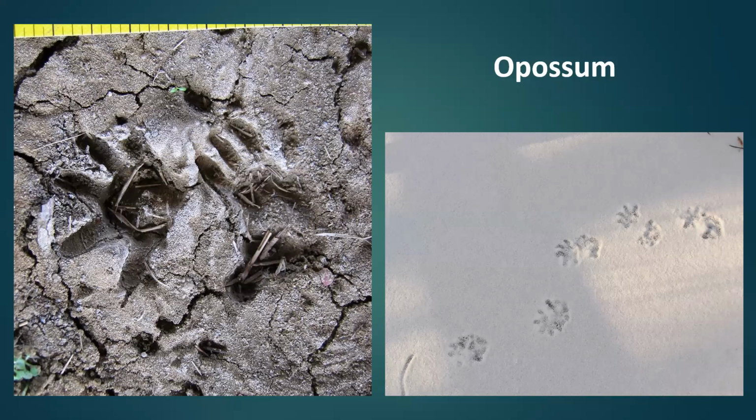But remember how the raccoon looked like your hand when all the fingers are pointed straight out. Now, an opossum, or you can call them possum, is more like your hand when you spread it out, full spread. So if you spread your hand full out and slap it down into the mud, you're going to get a track pretty similar to the front track of a possum. And then their back foot is really distinctive with that helix, that little thumb that comes out. That's their opposable thumb. They can grab sticks and leaves and stuff and bring that back to their nest to make it all cozy. Really distinctive.